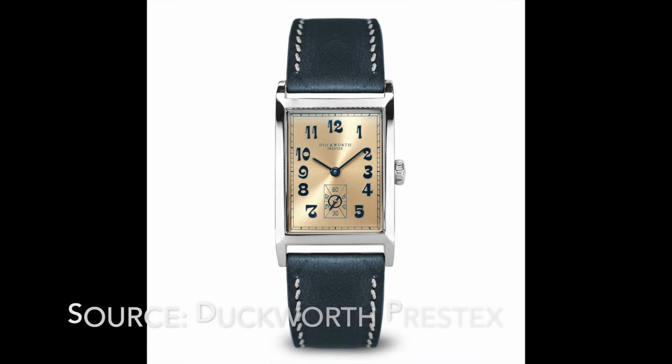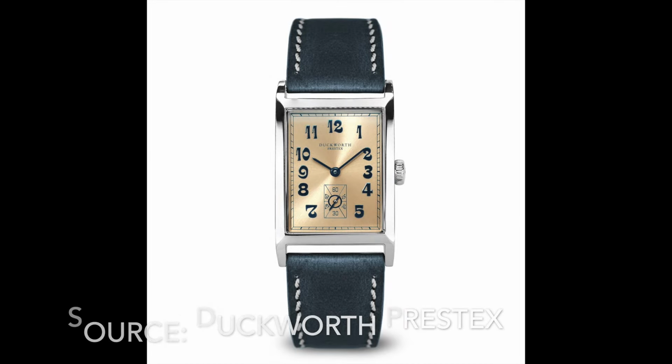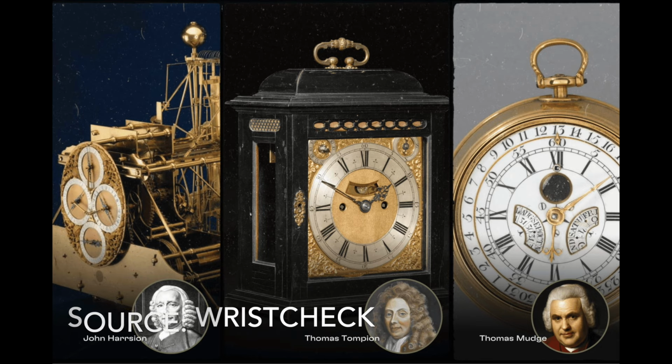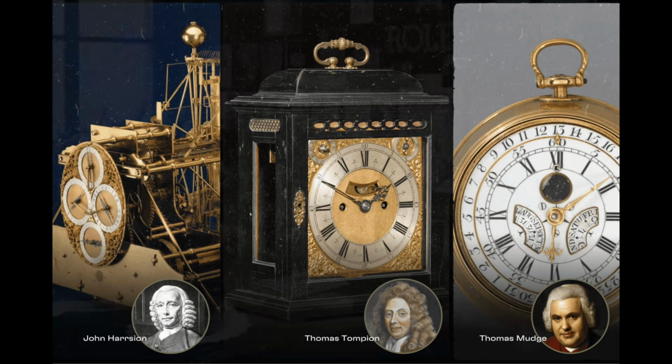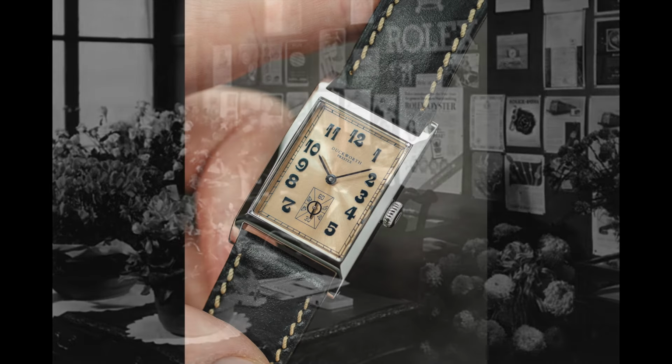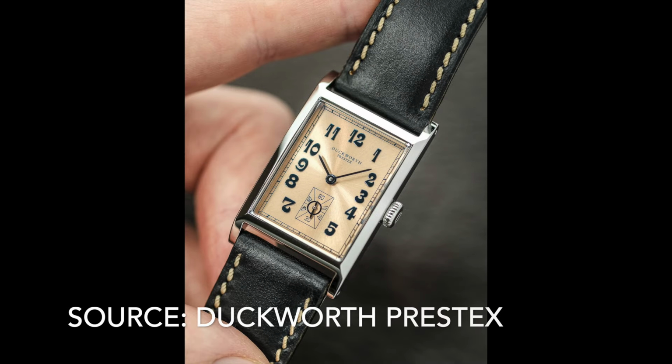This next watch is from an up-and-coming British micro brand. At one time, Britain was a watchmaking mecca, manufacturing around half of the world's watches in the early 19th century, but by the turn of the 20th century, the Swiss had grabbed the baton and sprinted off into the distance. The Swiss embraced mass production, while the British continued to hand-make watches, and the rest, as they say, is history. But British brands are making a comeback, and one such example is Duckworth Prestex.